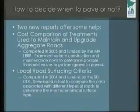How do engineers and public works staff decide when to pave and when to leave a gravel surface as is? Two reports that have been recently published offer some help. Both offer objective methodologies for considering all of the factors in upgrading a gravel road. The first is titled Cost Comparison of Treatments Used to Maintain and Upgrade Aggregate Roads. This report was funded by the Minnesota Local Road Research Board.